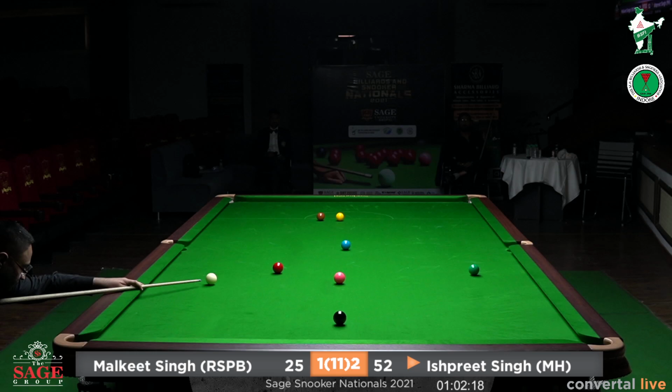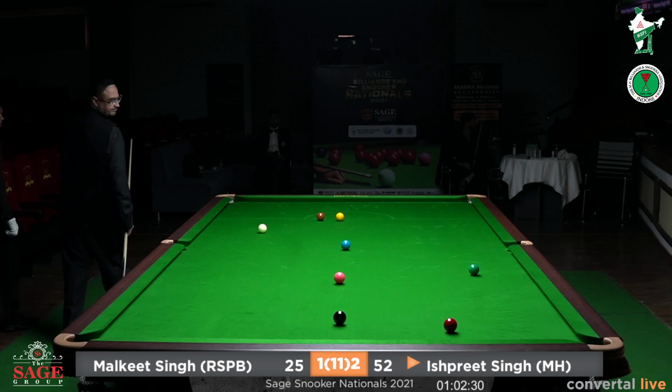Oh, commentator's curse. Ishpreet Singh, 14. Malkeet is in the frame. Ishpreet cannot miss those kind of shots. That was a very unforced error. Now you have to increase your lead to 3-1. It can be 3-1 or 2-2, different scores.